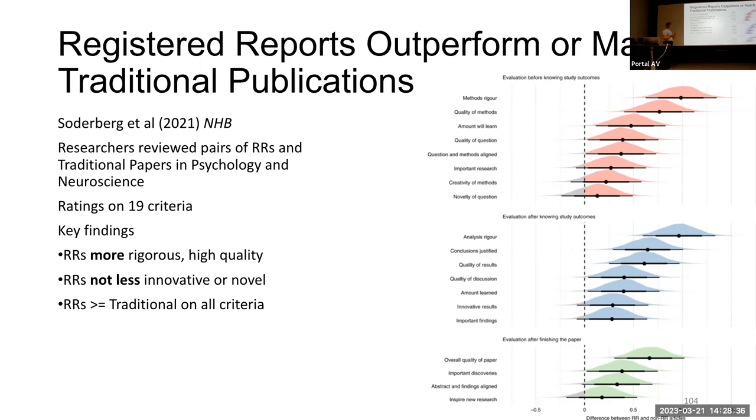This study compared pairs of registered reports and traditional papers in psychology and neuroscience, and they were rated by peer reviewers on 19 criteria. And the main findings are that registered reports are considered more rigorous and of higher quality, they're not less innovative or novel, and they're about equal on everything else. And so in general, at least based on this study, there's kind of nothing that registered reports are insufficient on. And so I think it's worthwhile to take credit for doing something that is of high quality and interesting.